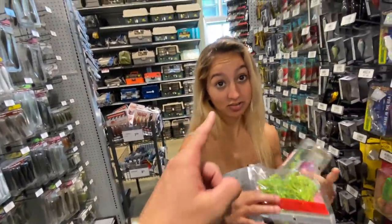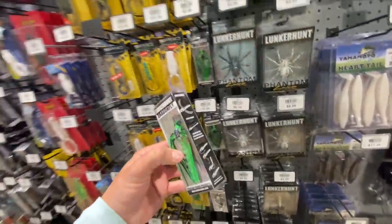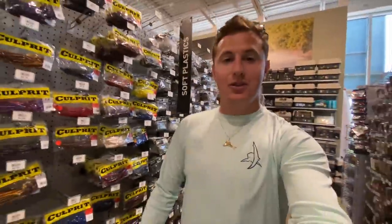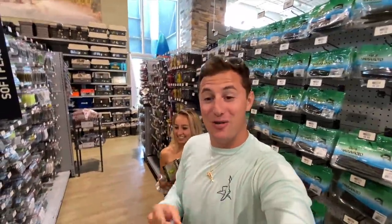That's the one I'm gonna use first. You're using the green spider? Oh my God, you're gonna catch a good fish with that. That is for sure. They have a green dragonfly. Should we get the green dragonfly? Oh my God, we're literally just getting all the green lures. That is insane. That's so cool. Boom. Guys, this is a blast.